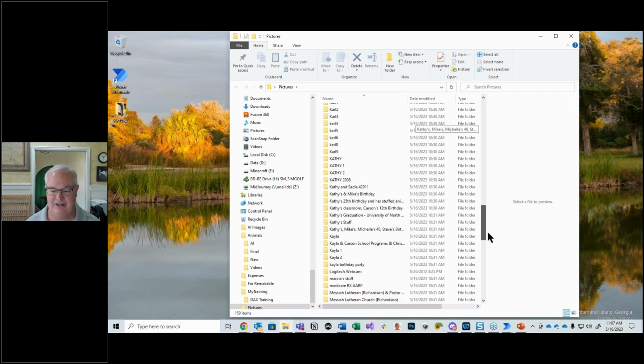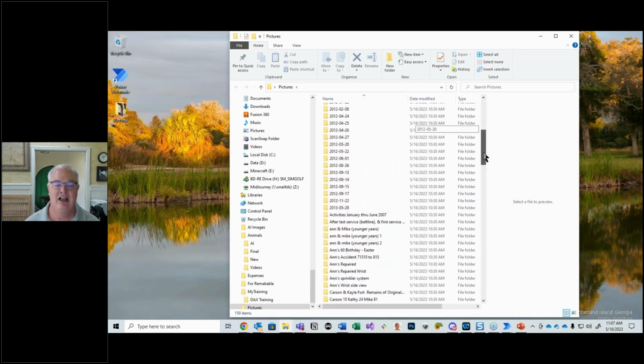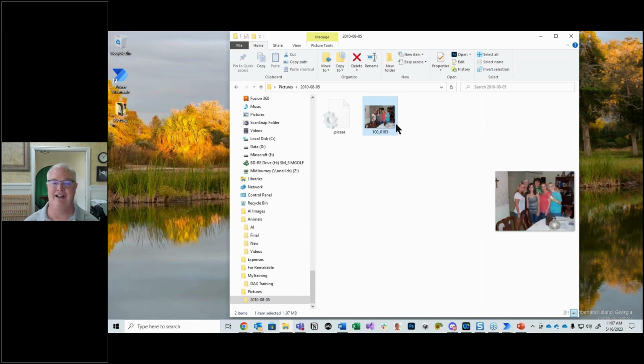I think there's 20 gig of pictures in here. There's quite a lot. But you'll see that he creates folders on the day he took them. And some of these, literally, have one picture in them. That's the entire picture in that folder.